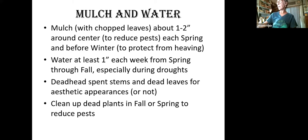The big thing about hostas is they do need to be watered at least 1 inch each week from spring through fall, and especially through droughts, okay? I lost a lot of hostas in the drought of, I think it was 2012, where they just could not survive no matter how much I watered. And again, all the cultivars are different. We've been very fortunate to have lots of rain this past May, and we had a surprise 4 inches just last Friday, which I thought was phenomenal.